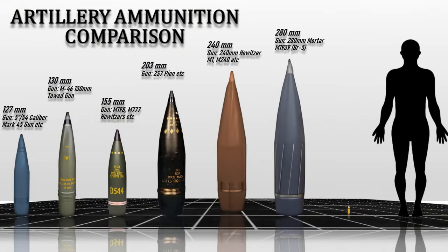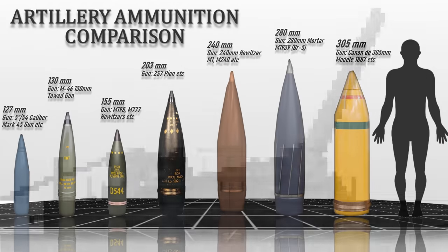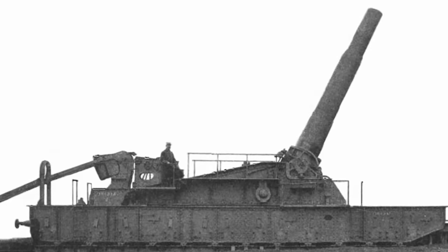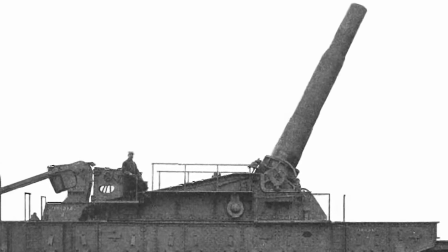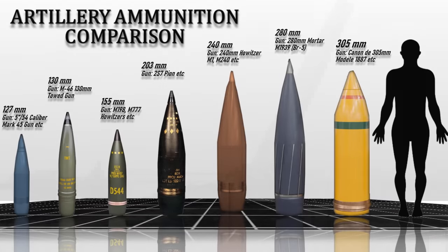Next is the 305mm caliber ammunition. This caliber was mainly used by the Canon de 305mm Model 1887, which was a heavy naval gun used as the main armament of a number of French pre-dreadnoughts and coastal defense ships during World War I.